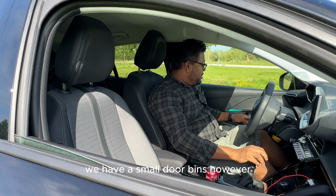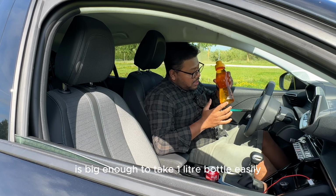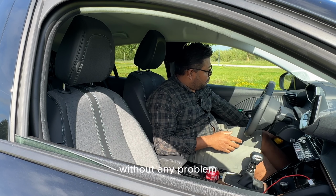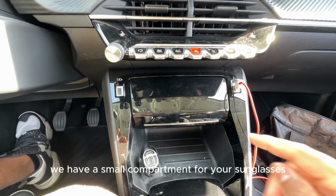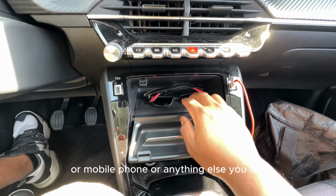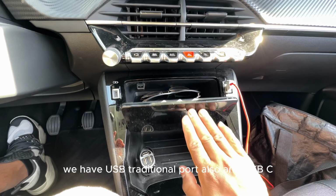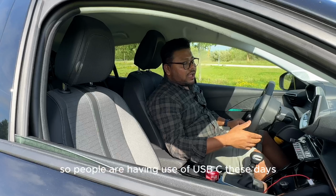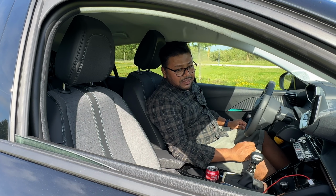Other than that, we have small door bins. However, they're big enough to take a 1 liter bottle easily without any problem. We have a small compartment for your sunglasses or mobile phone or anything else you like. We have a traditional USB port, also a USB-C. People are using USB-C these days, so it's very handy.